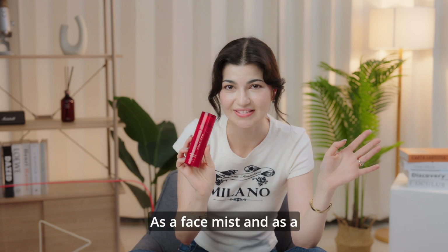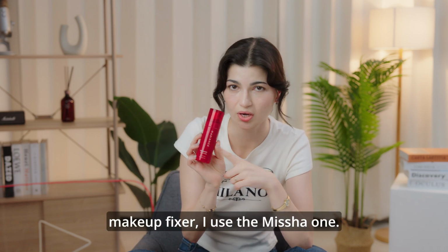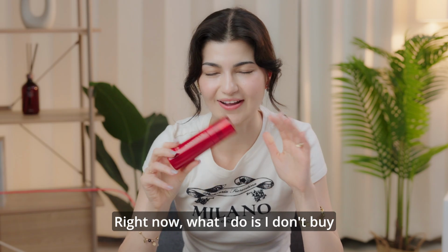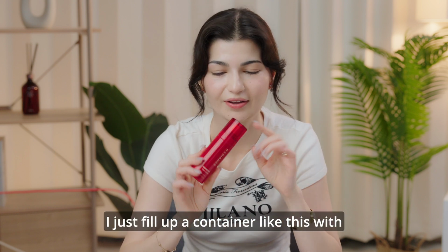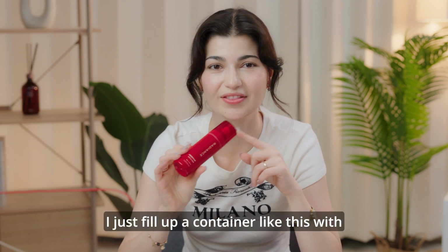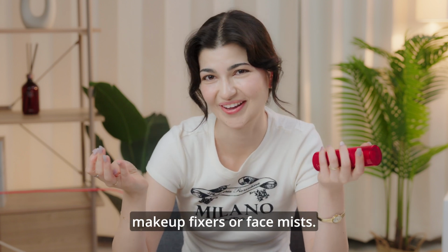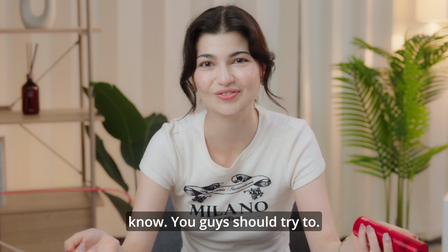As a face mist and as a makeup fixer, I use the Misha one. Right now, what I do is I don't buy separate makeup fixers or separate face mists. I just fill up a container like this with my most liquid essences and use those as makeup fixers or face mists. It works really well for me. I don't know, you guys should try it too.